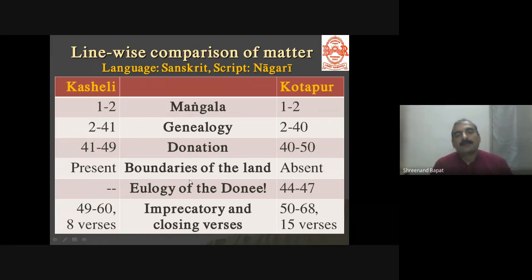The boundaries of the land that is donated are very well defined in the Kasheli charter, whereas they are attempted to be defined in the Kotapur plates, but we'll see what exactly they are. So if you ask me, I'm putting them as absent only. Now, there is a very peculiar matter here. The Kasheli charter does not have it, but in the Kotapur plates there is a eulogy of the Doni, and this is something extremely unusual. You don't see this phenomenon in most of the inscriptions. I won't claim that you don't find it anywhere, but it is completely different from the pro forma of the Śilāhāra inscriptions.